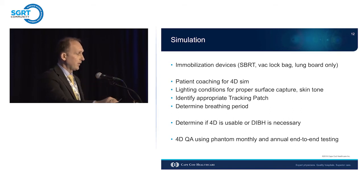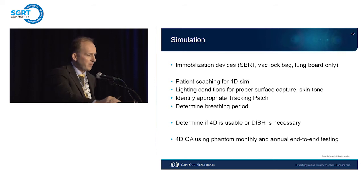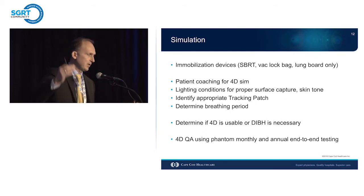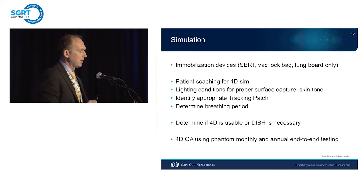The lighting conditions in the sim were very, very important, even on the machine. Doing your quality assurance at the same level of lighting as you capture the surface, or picking the right skin tone in order to capture the right surface is extremely important, because if you don't have a good surface, you won't be able to pick a right tracking patch, and then you're missing your signal from the breathing cycle. I'll show a few examples, bad examples mostly, so you can learn from those.